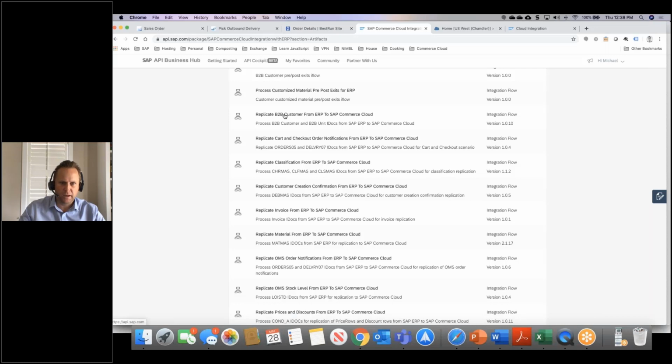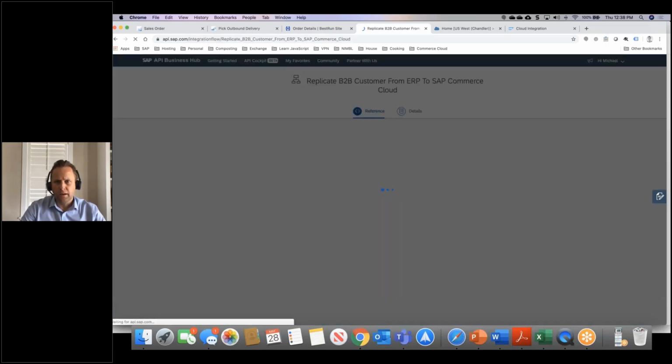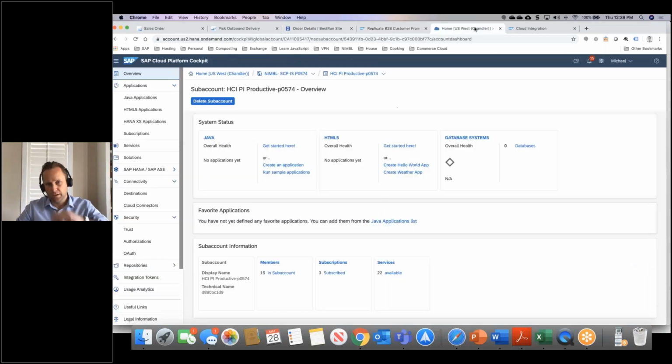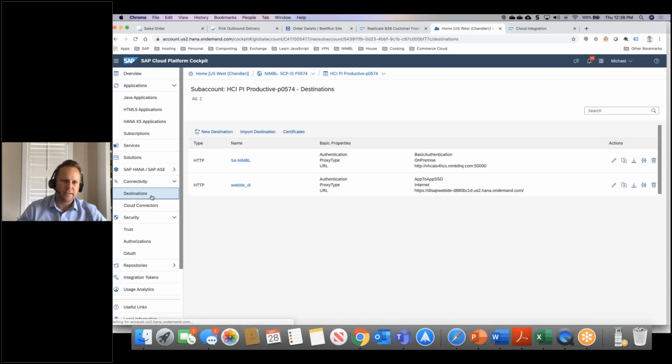So if we wanted to talk about replicating B2B customers, it gives me some details about that, the feature and functionality, replicating customers from ERP to commerce, okay? Because I want to be able to link those logins to those customers. Well, here's the integration, but it's in a browser. How do I make it work? All right, well, let's log in. Here I am in my HCI, Cloud Platform Integration tenant on SAP Cloud Platform. You can see here I have access to a couple different companies, but here at NIMBL, we have our own integration services tenant. And on the back end, I have my destination configured for my S4 environment. So we have SAP Cloud Platform Integration, and it's connected down to my S4 environment.